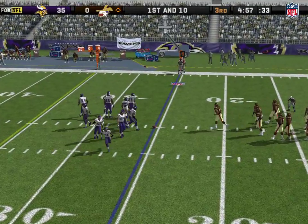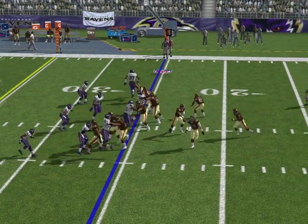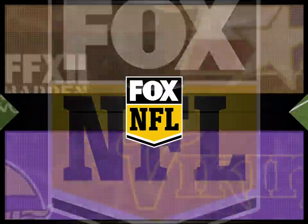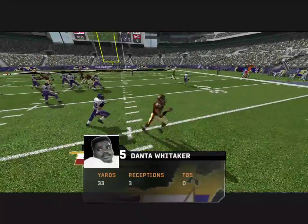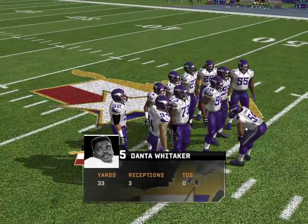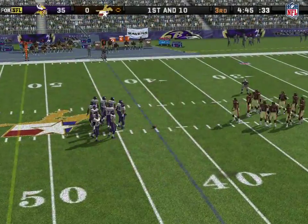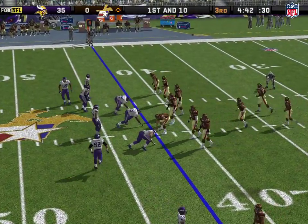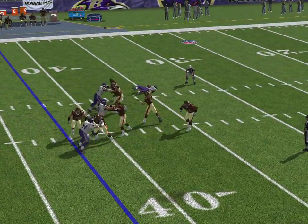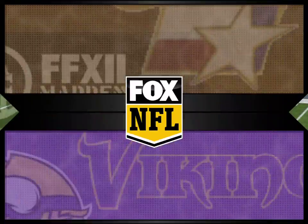Ball on the 25-yard line. The Vikings with a four-man front. Great fake with the throw. Number 52 is there for the tackle at the 42-yard line. Gets the pass off. Jumps, and he has it. Number 26 is there on the stop at the 32-yard line.